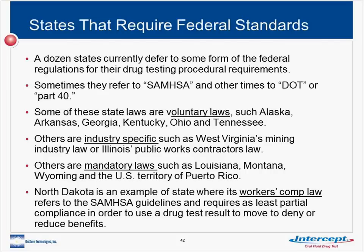Sometimes laws are old. They've been around a long, long time. And laws were written, they weren't anticipating alternative specimens like urine and hair. So the laws don't really contain anything about urine and hair testing, excuse me, oral fluid testing. But they defer to the federal regulations. And in some cases, this may handcuff the employer who's doing drug testing in a particular state. It doesn't necessarily say they can't do oral fluid testing, but they dictate how they do oral fluid testing.